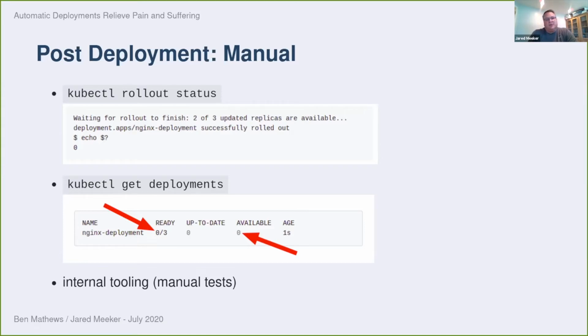Also, kubectl get deployments is really useful to look at, to make sure that all of our pods are up to date and available. We also have some internal tooling and manual tests. We have a lot of physical devices we put in our customers' homes, and we're constantly working on automated tooling around those. So that's a work in progress.